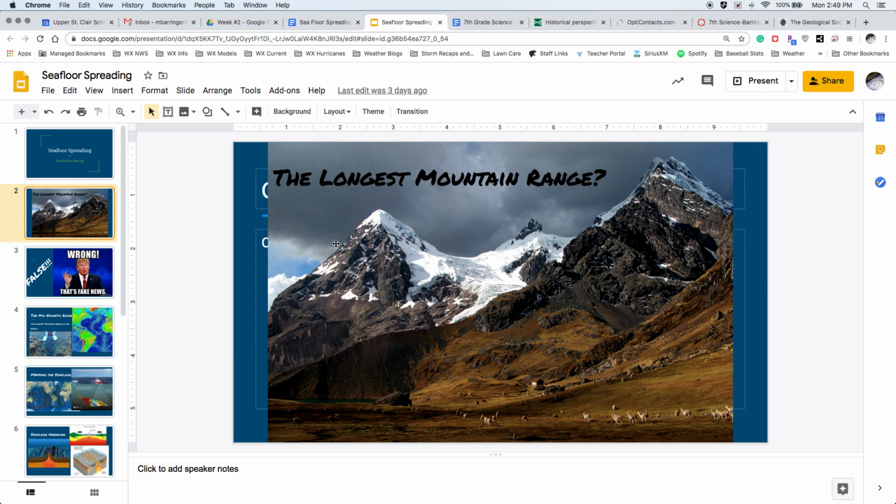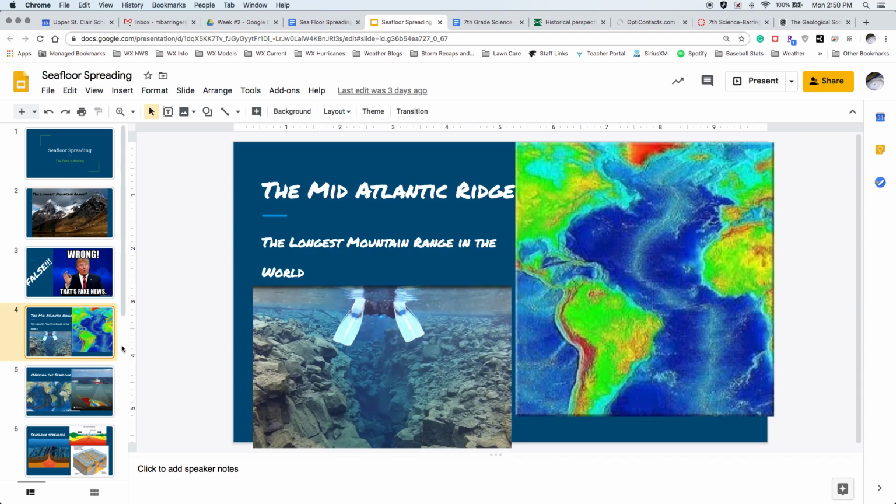Alright, now the longest mountain range in the world, I guarantee if you plug this into Google, what it kicked out at you was the Andes. And while the Andes are the longest land mountain range in the world, they're not actually the longest mountain range in the world. We actually have this mountain range. See, the Andes are here, along the western coast of South America. But we have this ridge right here called the Mid-Atlantic Ridge, and that is an underwater mountain range. You can see it stretches all the way from Iceland down the globe towards the southern part of South America.